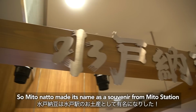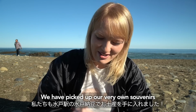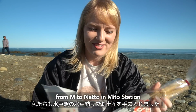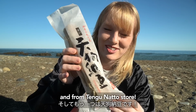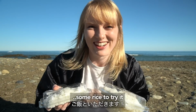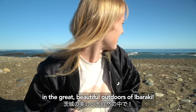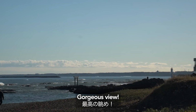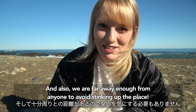So, Mito natto made its name as a souvenir from Mito Station. We have picked up our very own souvenirs from Mito Natto in Mito Station and from Tengu Natto store, and also some rice to try it in the great beautiful outdoors of Ibaraki. Gorgeous view. The best picnic, and also we are far enough away from anyone to avoid stinking up the place.